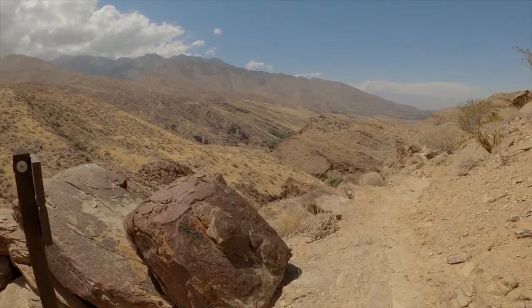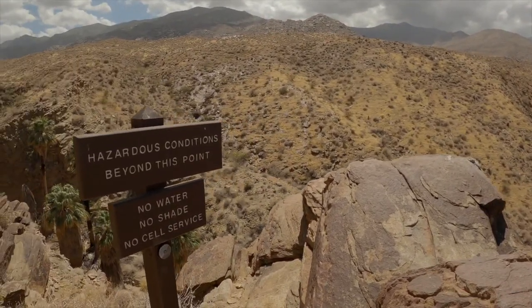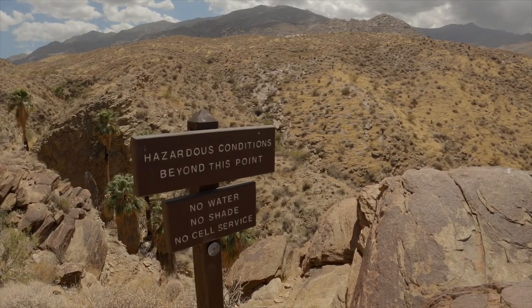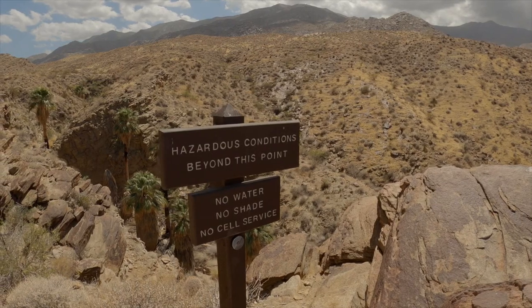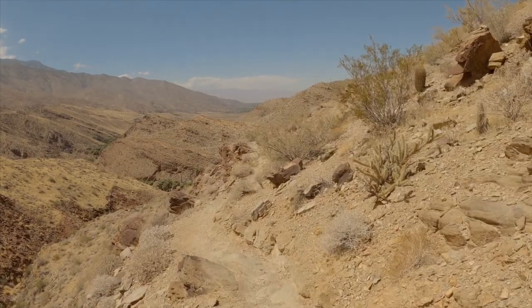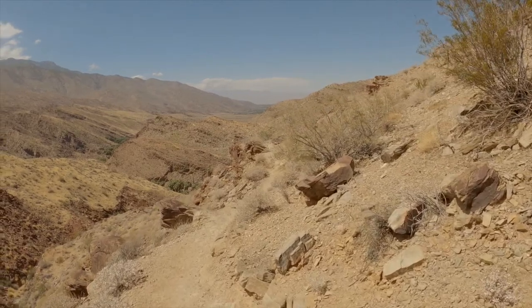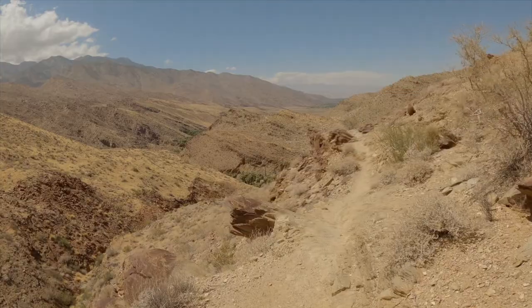So apparently we are now leaving the treacherous conditions. People come here from all over the world and hike in the summer when temperatures can reach 115 degrees. We do not suggest desert hiking in the summer. This section is actually rated hard. It doesn't go for very long. Yeah, the hard section isn't very long. It's maybe about half a mile. But as you can see, it is pretty steep.